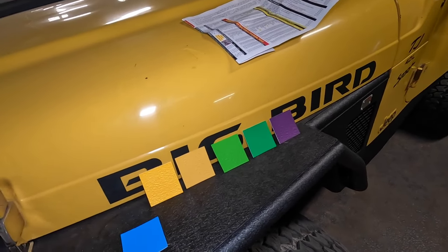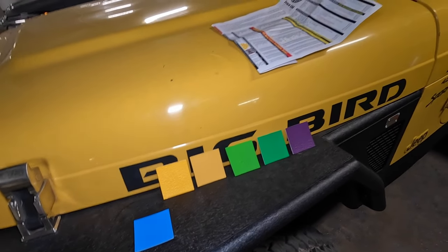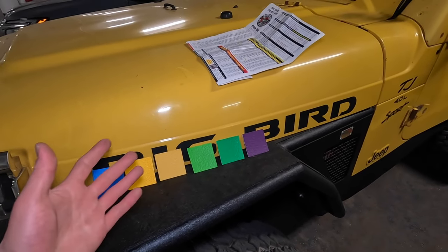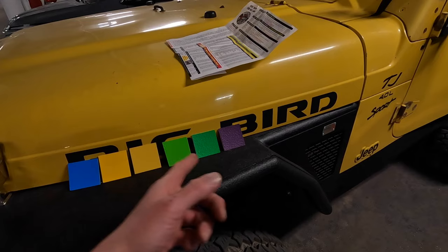I don't know why my light's giving me so much trouble. Sorry, guys. And I would love to do it in blue, but then it won't be Big Bird anymore. So I don't know. I'm not opposed to doing a different color.